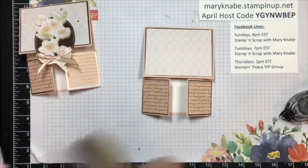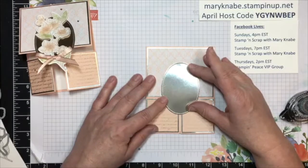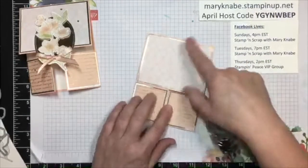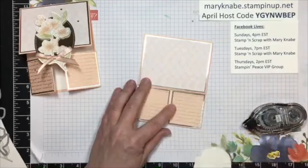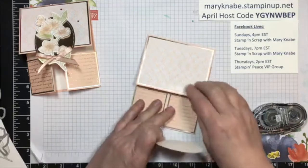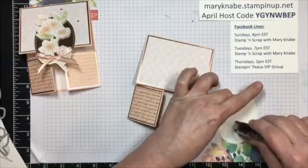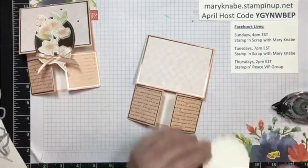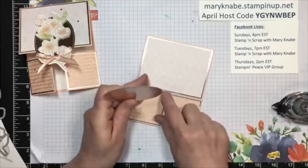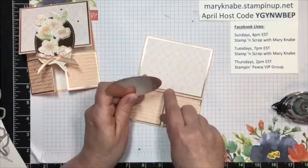Now I have cut out a large stitched oval. This is from the Stitch Shapes dies. It's the largest oval, and I want to adhere it to this top panel. So you want to be sure that all your adhesive is at top and nothing on the bottom. What I like to do is put a couple strips across this oval. Notice I didn't even go halfway. It's probably going to go further, but instead of putting another one there, I just put another little strip of adhesive at the bottom center here of that panel.